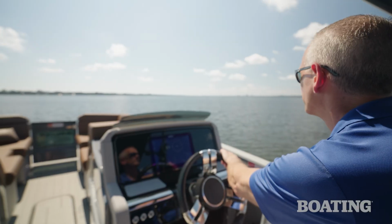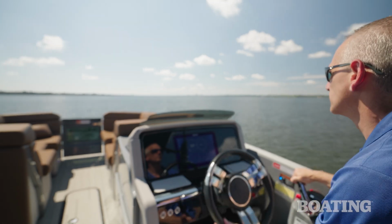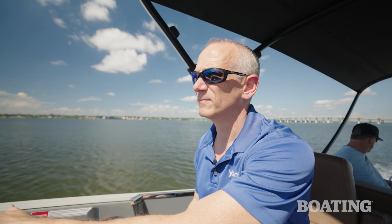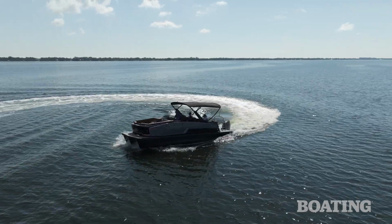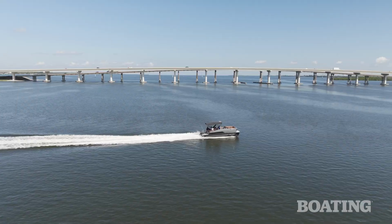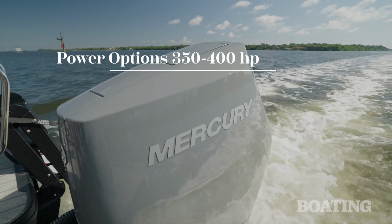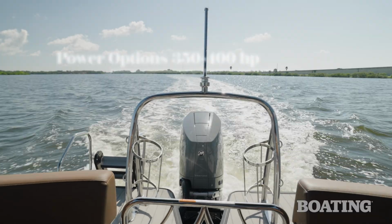In addition to the entertainment platform that this boat is, it's also a really fun driving experience. I'm sitting here at the helm, I've got the electric steering, and earlier we took this thing out, we were doing figure eights, donuts. With the 350, this boat will do it. For those looking for a little more performance, there's also a 400 available.